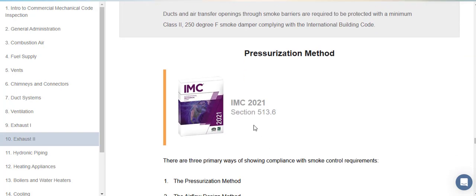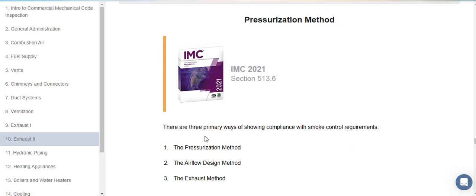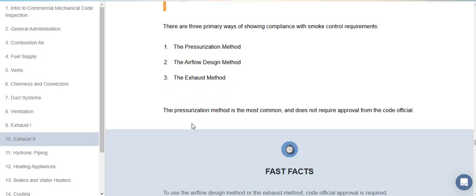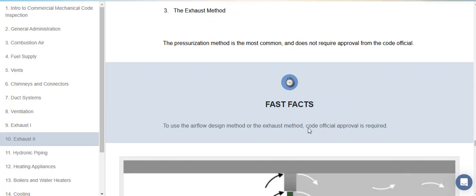Pressurization method, International Mechanical Code 2021, Section 513.6. There are three primary ways of showing compliance with smoke control requirements: the pressurization method, the airflow design method, and the exhaust method. The pressurization method is the most common and does not require approval from the code official. Fast facts: to use the airflow design method or the exhaust method, code official approval is required.